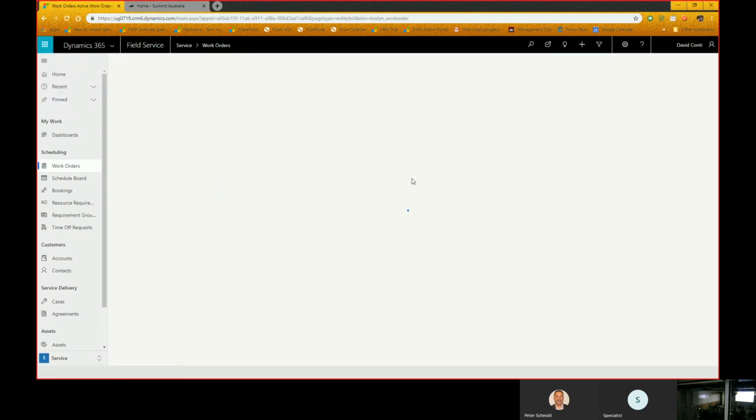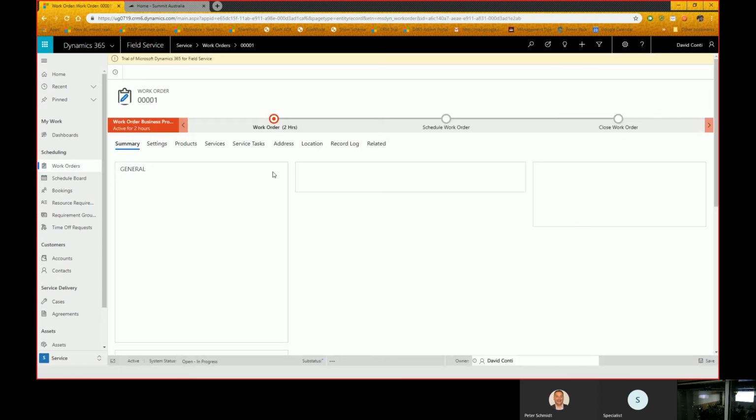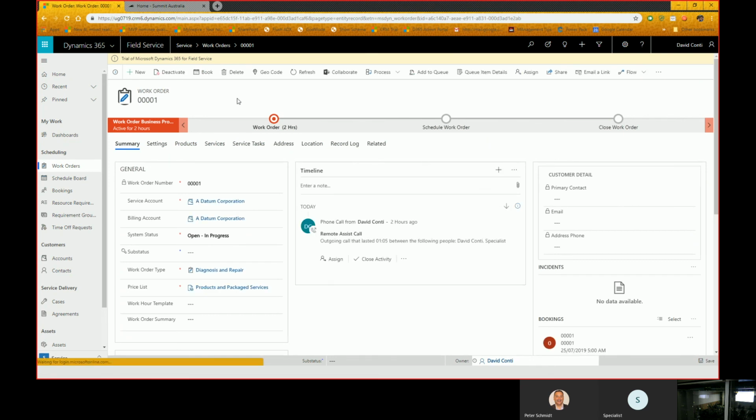So I know we all want to go home, so I won't take too much time up. But I wanted to show you, for my environment here in work orders, I've actually enabled it for quick scheduling.